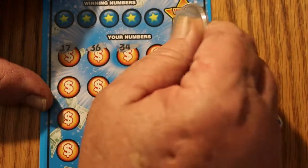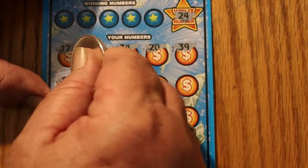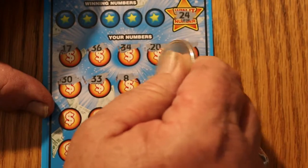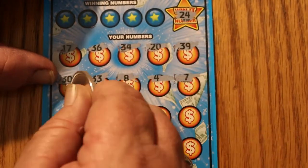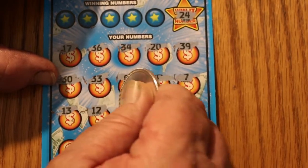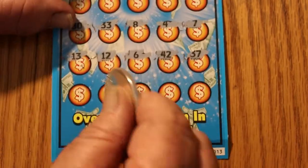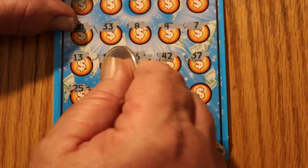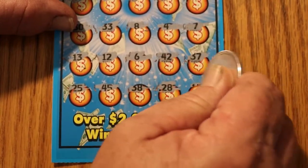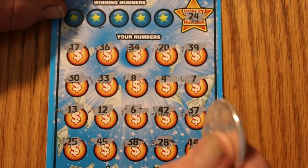17, 36, 34, 20, 39, 30, 33, 8, 4, 7, 13, 12, 6, 42, 37, 25, 45, 38, 28, and 14. So we don't have the Win It All number. So we aren't going to win it all.